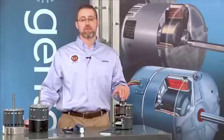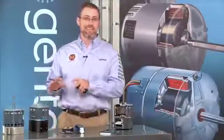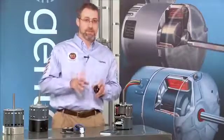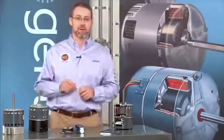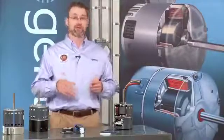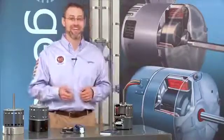The benefits of variable speed include precision and controlled airflow, meaning that a manufacturer can actually program the motor to provide the exact amount of airflow they want per demand, per first stage heat, second stage heat, first stage cool, second stage cool, and then have the motor automatically maintain that airflow even if total external static pressure changes, which of course is your filter getting dirty, your coils getting dirty, registers and grills getting closed, you know, all the things we deal with every day.